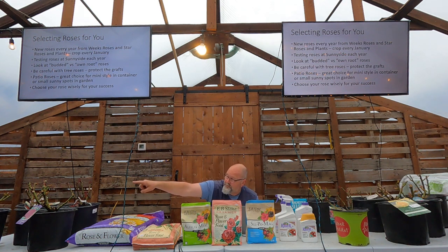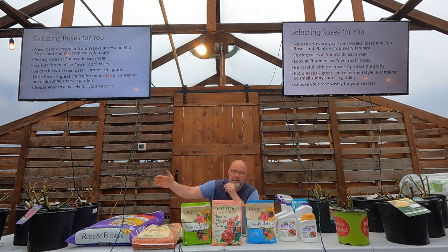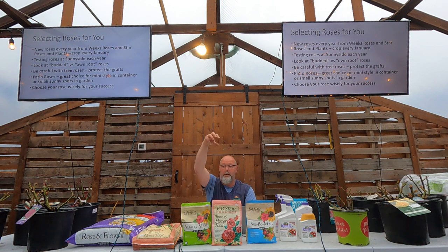Now, that brings up exactly the second point, Mr. Tree Rose. Can you see one right here on the corner of the table? So we plant some tree roses now. I don't do a bunch. I succumb to you, our customers, because we get, come on, why don't you carry a few tree roses? So we do, but if I look at that plant carefully, what do I have? Two grafts. Not only do I have a graft on the root system at the base of the trunk, I also have the rose I want, in that case Double Delight, grafted onto the stem.